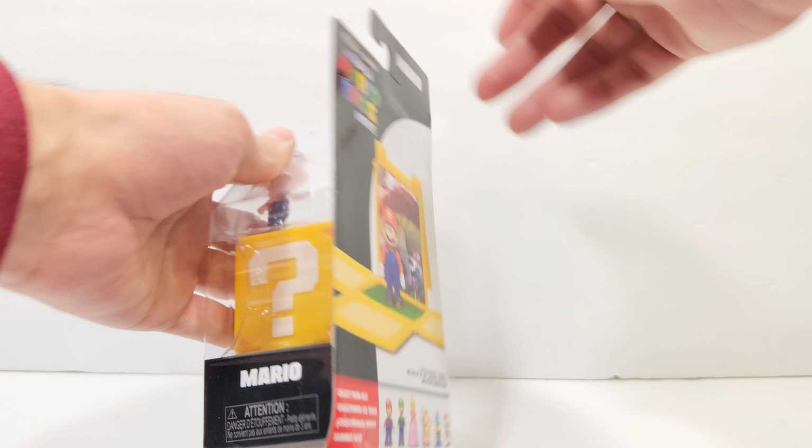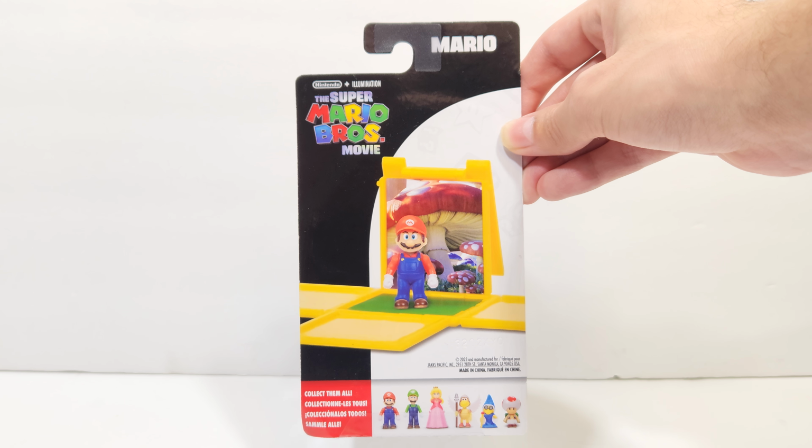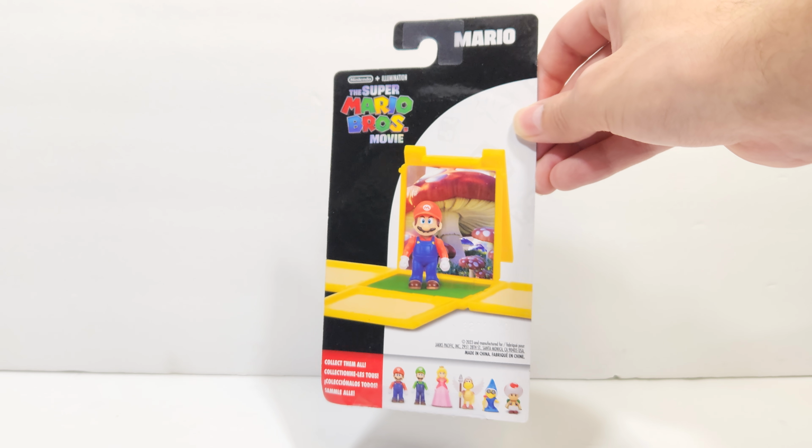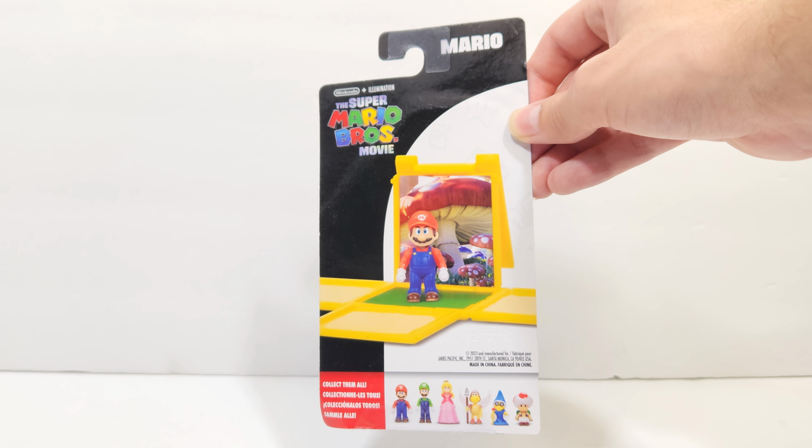Now let's take a look at the packaging. So Mario's packaging looks really cool, as you can see. Now let's move on to the other.